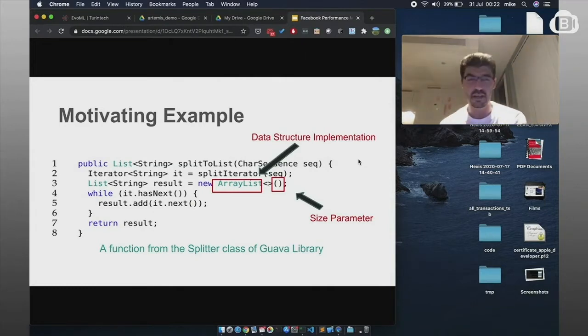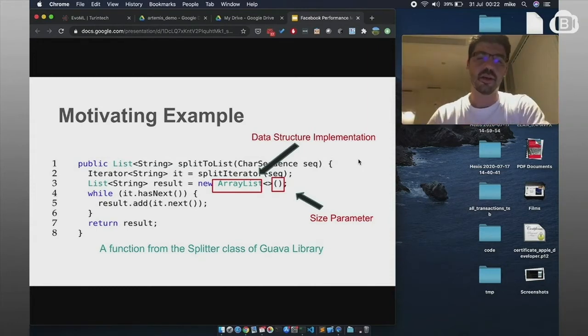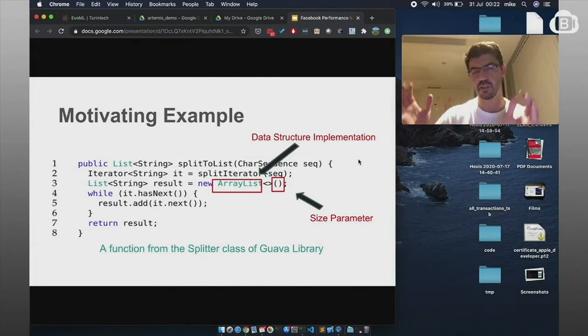The memory consumption is going to be 10 in this case, because it will allocate 10 slots to us. That is the default size of array list when you define. But if this function is called millions of times, then every time you will allocate these 10 slots, so you may consume a lot of memory.